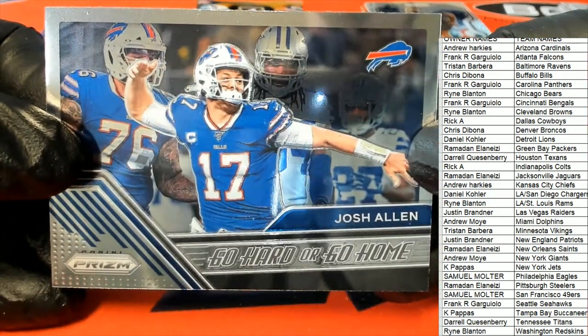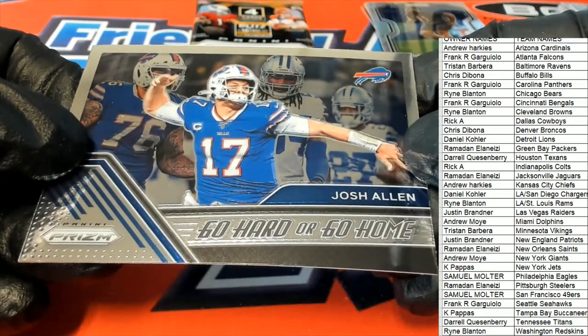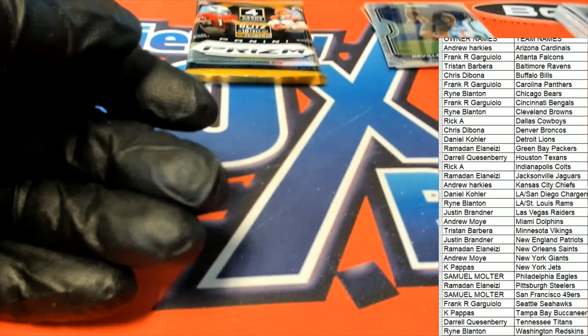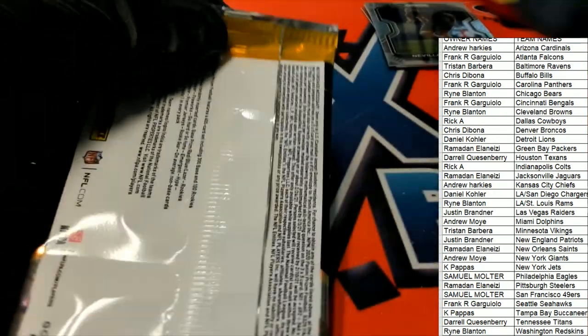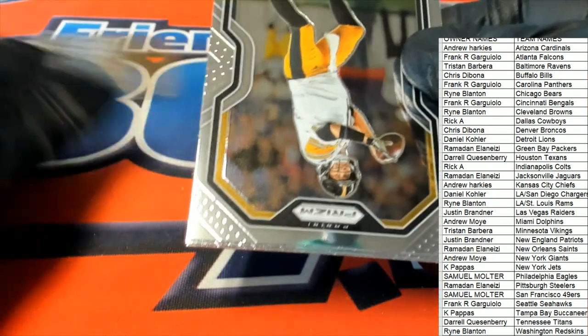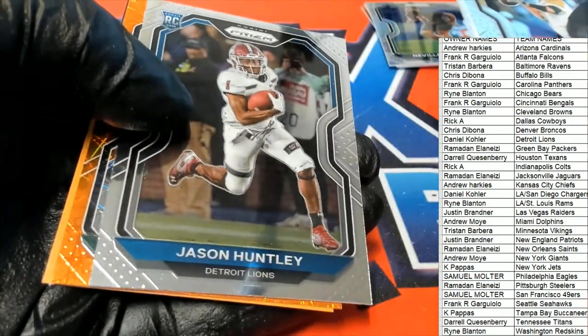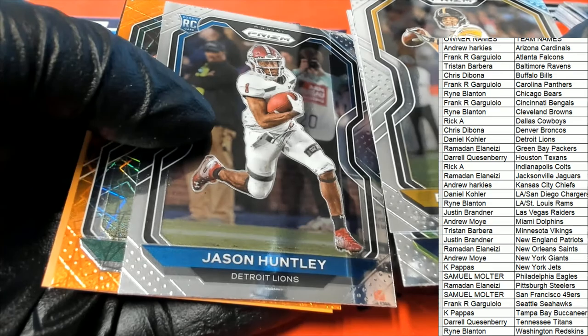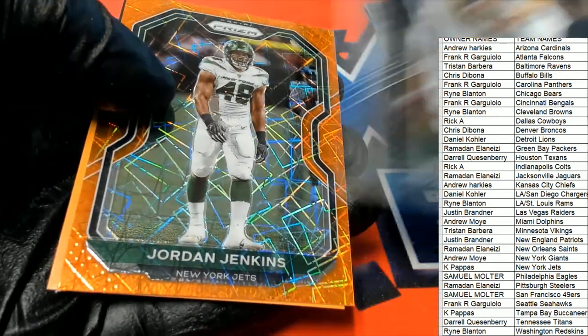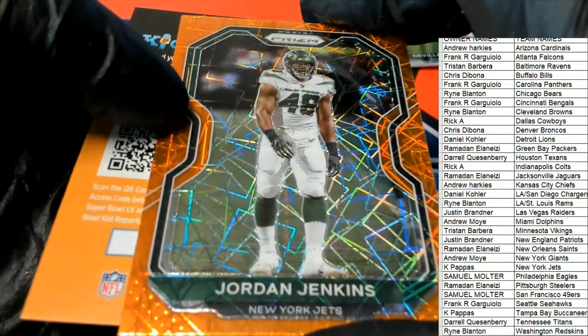Let's see, here's a Gallimore silver for Dallas. There you go, Rick. All right, you got a silver rookie. Oh, yeah, I know there's some Bills fans around here that would like to have this one. Go hard or go home, Josh Allen. That's pretty nice. Who's got the Bills anyway? That's Chris D. And we got our final pack here. Maybe we can hit something nice. There's the Lions rookie, Jason Huntley. And a Jordan Jenkins for the Jets, Laser Prizm.